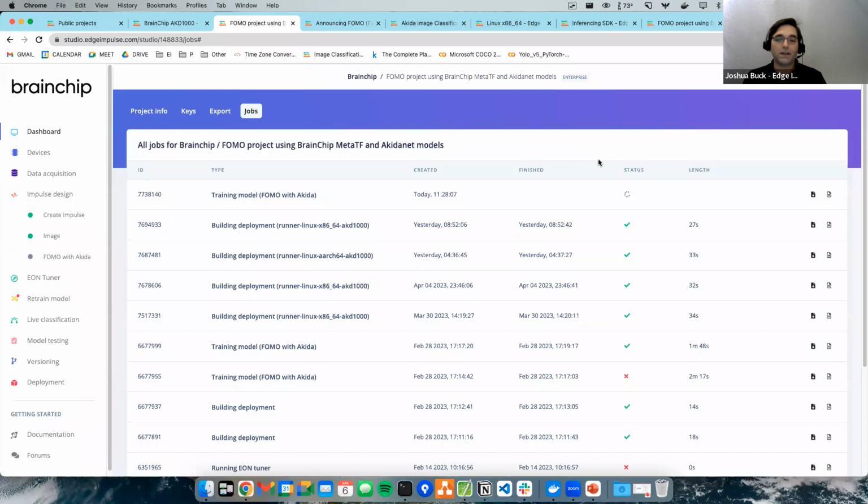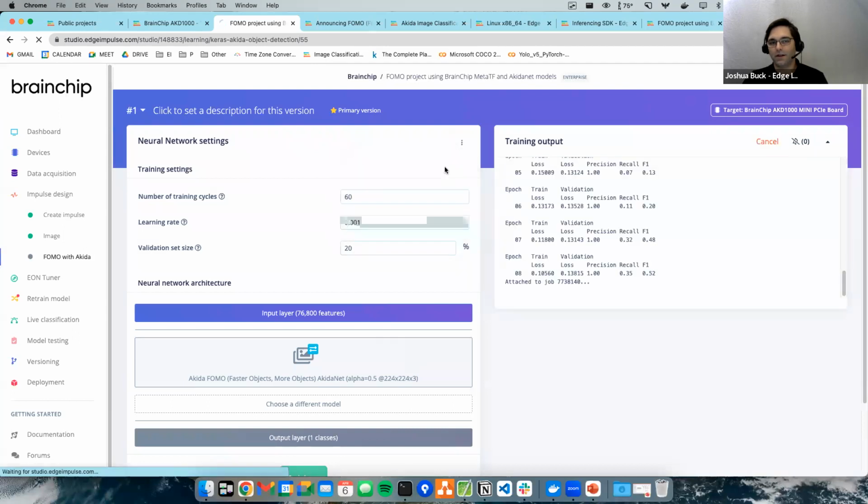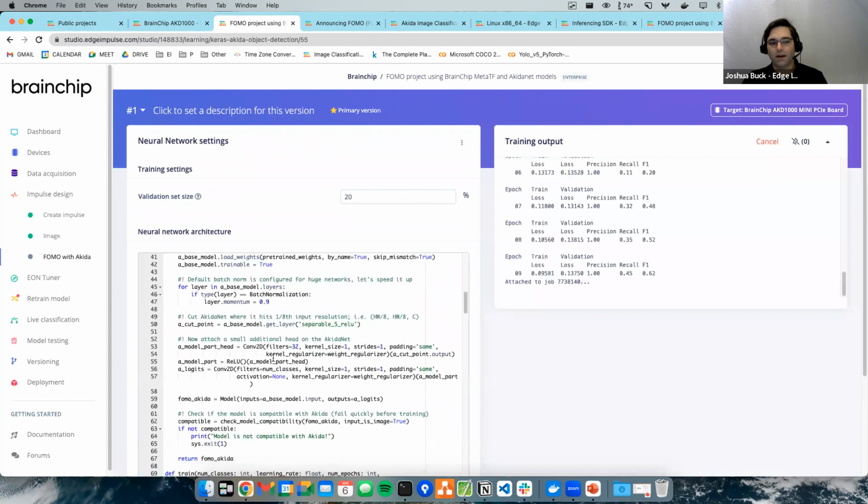So there's two ways you can do that with Edge Impulse, right? You can choose a pre-built model architecture, in this case, FOMO. So you don't have to necessarily specify the layers. Now, how that looks inside Edge Impulse, you can always go to the Keras expert mode and see how the layering structure is set up and how we change the base of the Akida net model to add a different classification head. So if you want to tweak that, you certainly can.